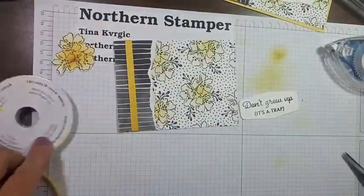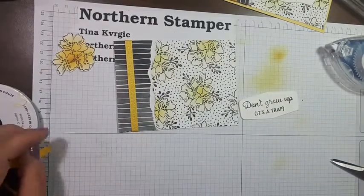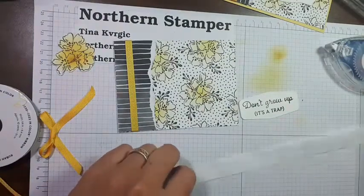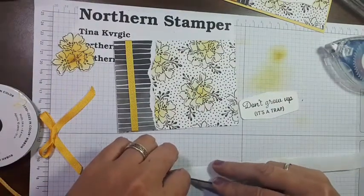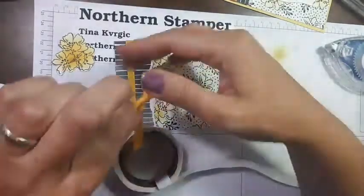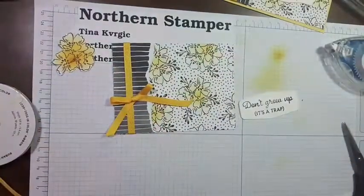And I am going to get one of my little convincing dots. That's what I like to call them. Those are those little mini glue dots. I call them convincing dots because it convinces the ribbon on where to stay. So let's place that on here. Put it on with the bow. Oh, look at those tails are long.